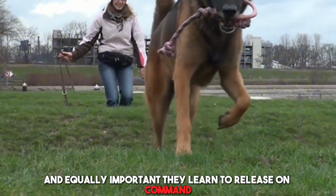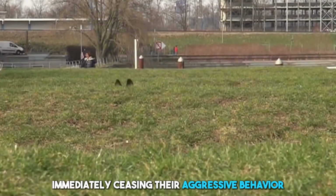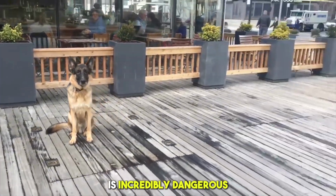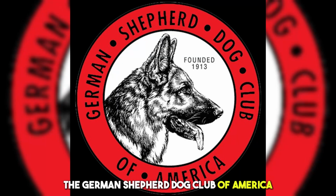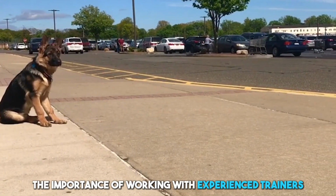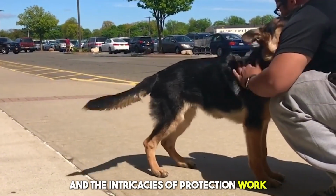And equally important, they learn to release on command, immediately ceasing their aggressive behavior. A protection dog that won't stop biting when told is incredibly dangerous and defeats the purpose of the training. The German Shepherd Dog Club of America, or GSDCA, emphasizes the importance of working with experienced trainers who understand the breed's temperament and the intricacies of protection work.